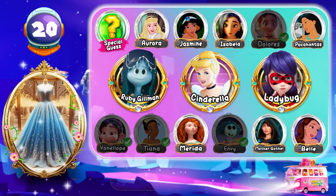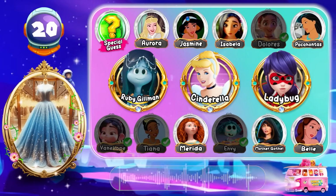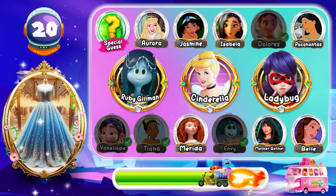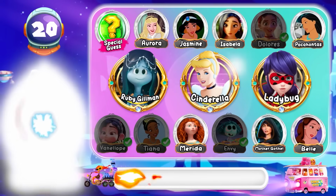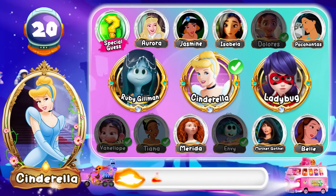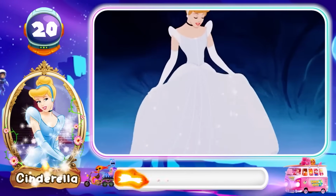Round 20. Are you familiar with this character? Cinderella is the correct answer. Bravo! Oh, it's a beautiful dress.